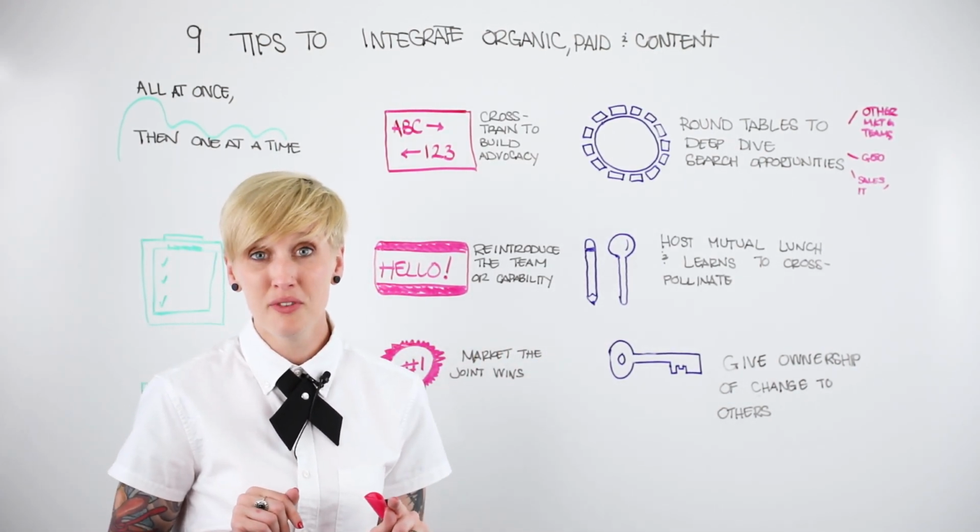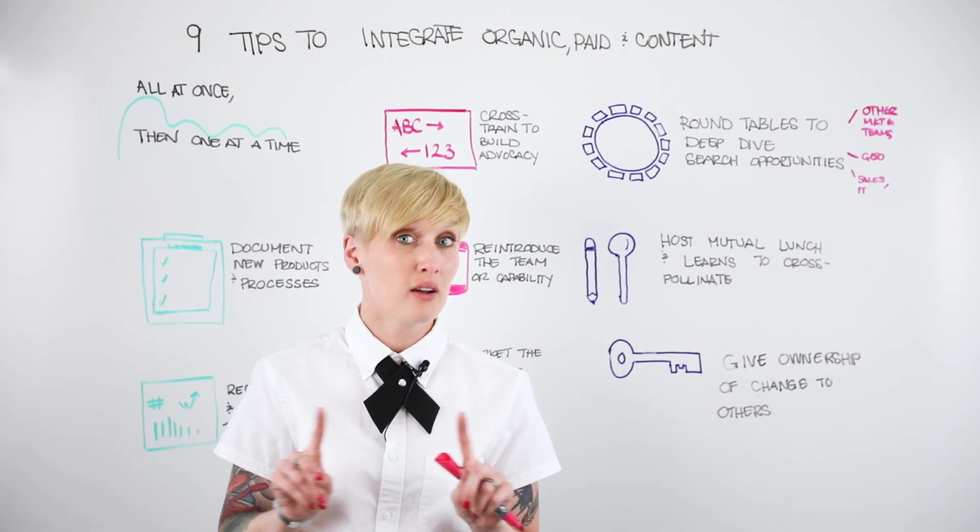So those are 9 quick tips to integrate organic search, paid search, and content practices.